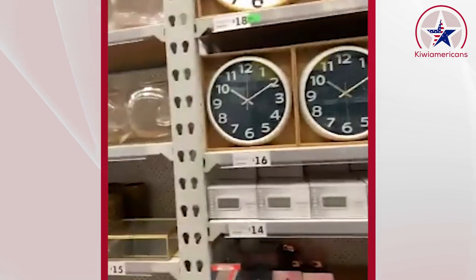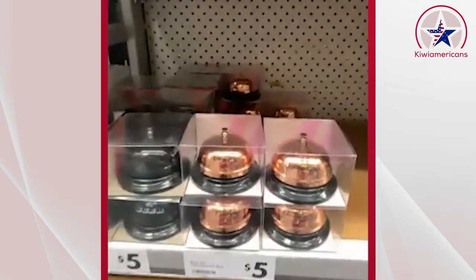How much is the clock? Okay, the clock is, let me see, 16, 18 for the bigger one. Okay, I don't have a little bell clock option. Make sure your kids come for dinner. There it is.